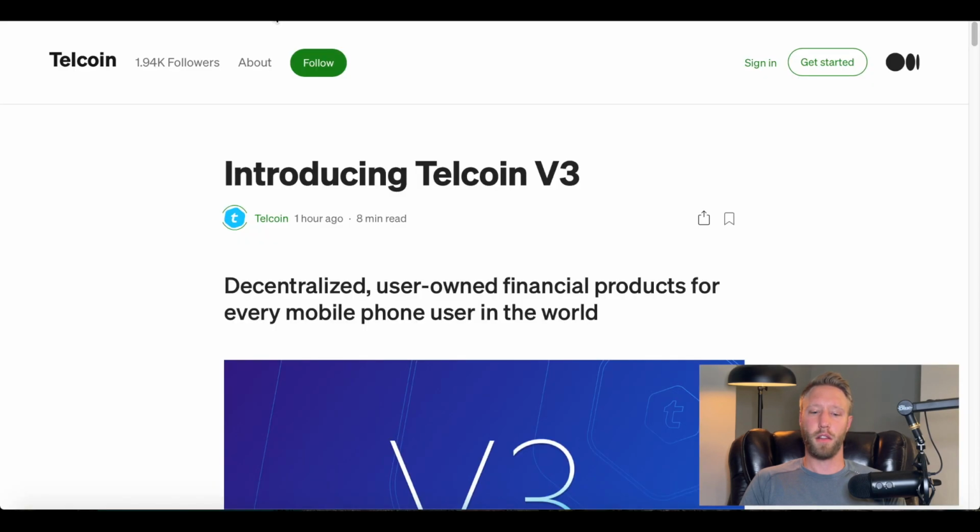And so I'd like to take a look at this article here. This gives an introduction to Telcoin V3. I think this does a very good job explaining what there is with Telcoin. There's a lot of announcements, there's a lot of news released, and so there's a ton of information. I'm not going to be going through everything. However, I would like to scratch the surface here and just give you a general idea of what the version 3 app is looking like.